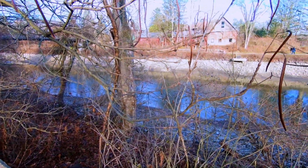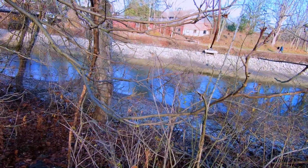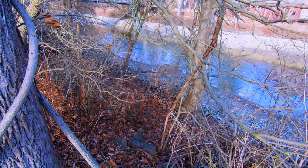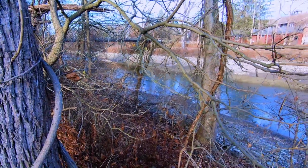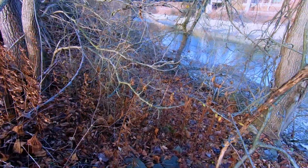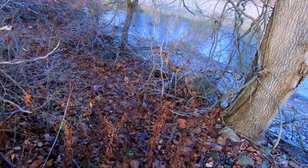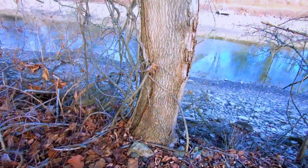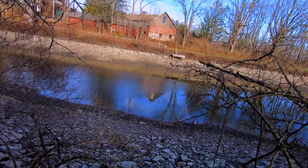This is the south side of the Erie Canal. And I checked my photos that somebody took, and it appears to be very close to the bridge. So we're back over here. We're going to venture down on the rocks on the bank of the canal. We should be able to find the wood fairly easy.